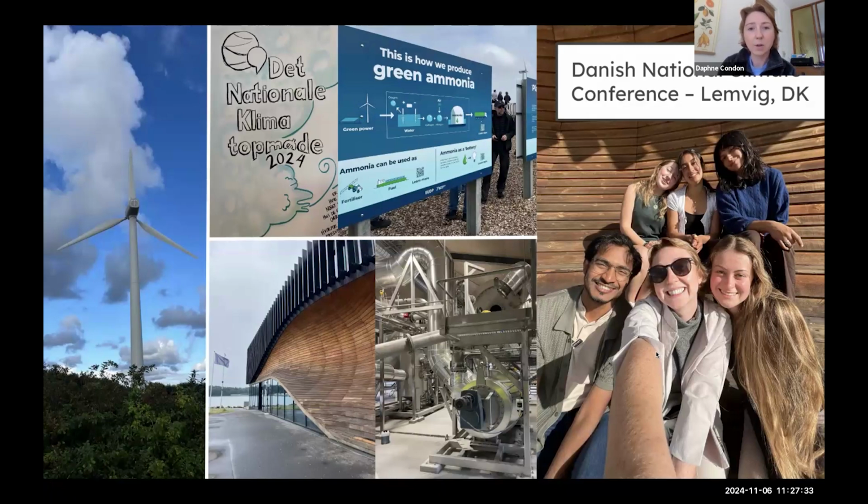So for the rest of the time in Lemvig, we were bouncing in between various different talks. Most of them were in Danish, which was a little tricky for us to navigate, but it was a great networking opportunity for our students. We were able to learn a lot about not just clean energy from the Danish perspective, but also building efficiency standards and leadership. Just a great opportunity overall to really round off our experience working on climate action in Denmark.